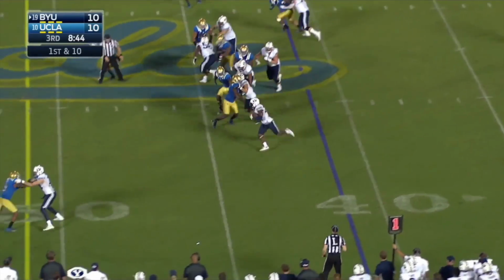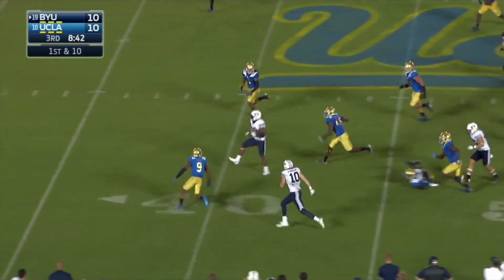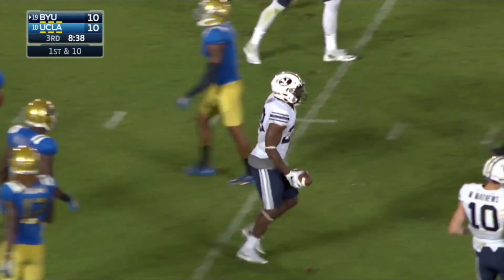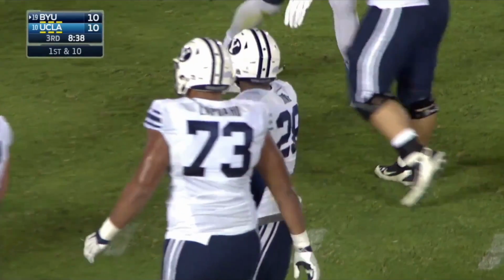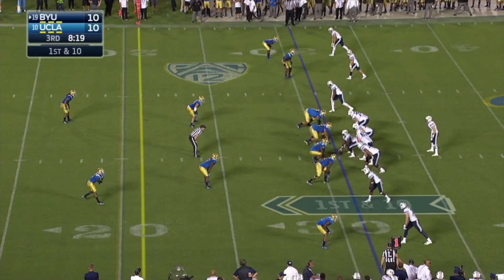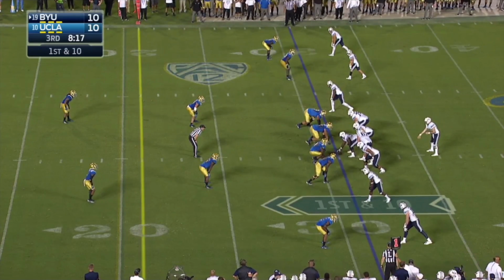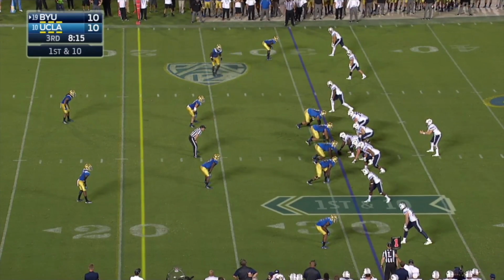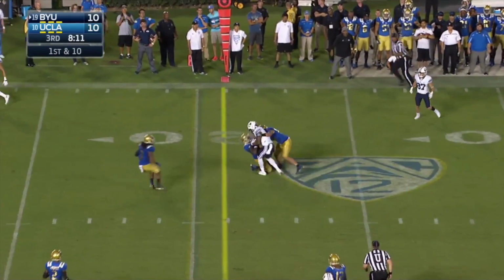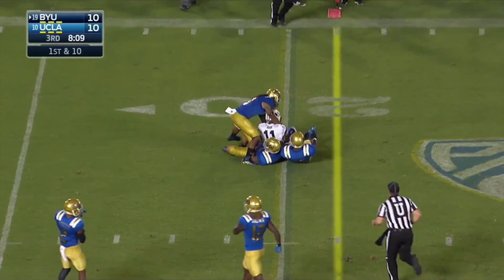Here's Hine with room off the left side. Hurdles his way inside the 35. 29-yard run. And Hine and this BYU up from the UCLA 31. Out of an empty set, UCLA brings 4. Mangum throws the out. Tyron Houck, first down to the 20.